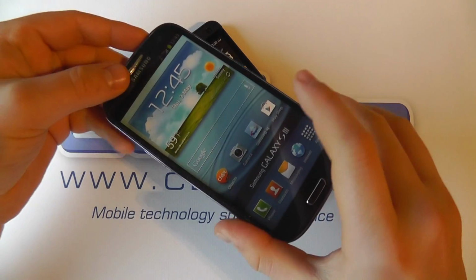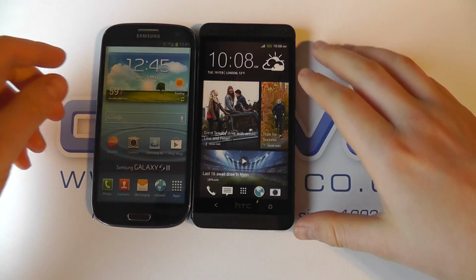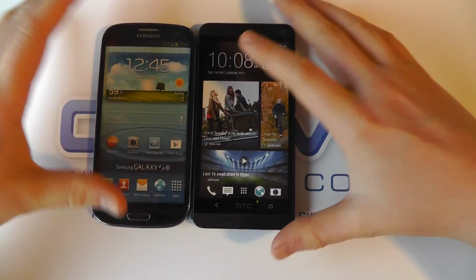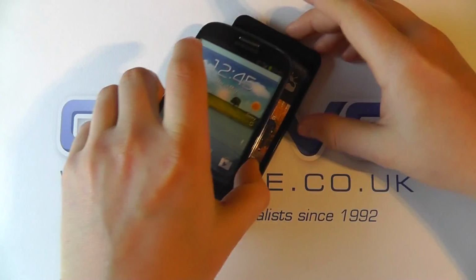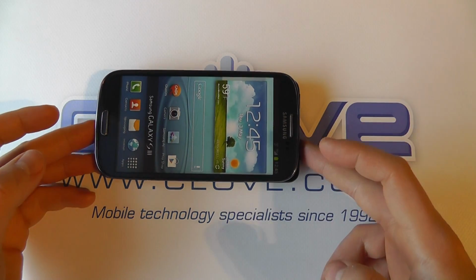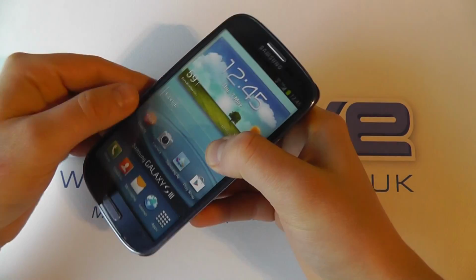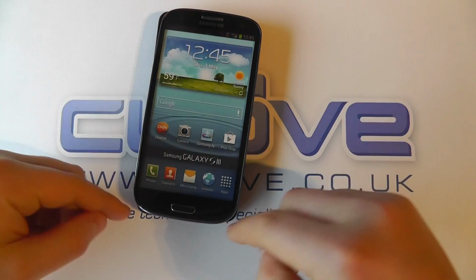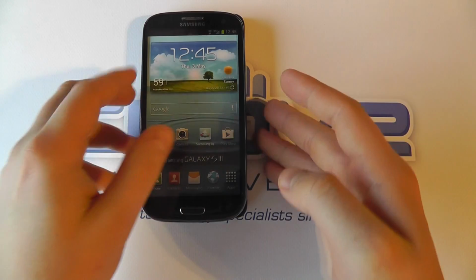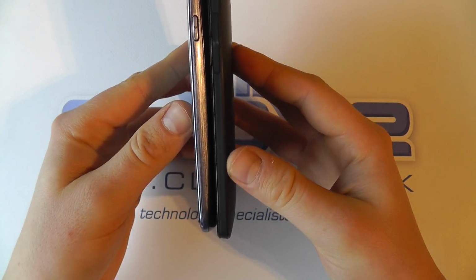So we've got a Samsung Galaxy S3, one of the most popular phones at the moment, so let's see how it stacks up here. So in terms of actual size, you can see that it's almost the same. The HTC One just appears to be very marginally longer. I don't know how easy that's picking up on the camera here. You can see that the S3 has more curvature around the corners, and it is indeed slightly wider. In terms of thickness, there really isn't that much in it.